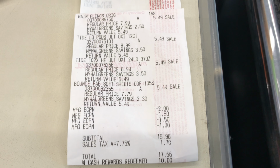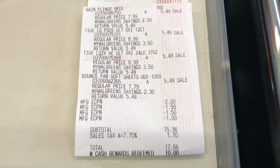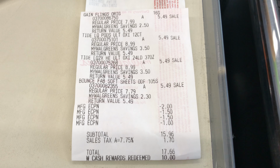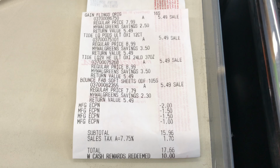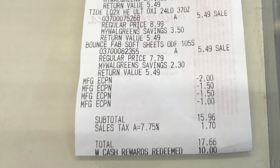This transaction worked out as expected. The $2 came off for the Tide Pod, $1.50 came off for the Tide Liquid, another $1.50 came off for the Gain Flings, and the $1 for the Bounce came off. And my subtotal was $15.96 plus tax.